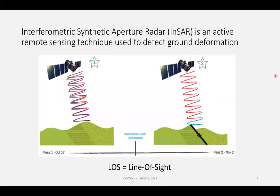So to get at this, I've been using the Interferometric Synthetic Aperture Radar, or InSAR approach, which is an active remote sensing technique used to detect ground deformation. And if we subtract the phase between two SAR images, we get to look at the ground deformation between these two acquisition dates. And if we have some form of deformation event occurring between these two dates, we expect to see this captured in our deformation maps.